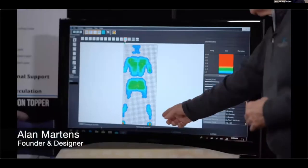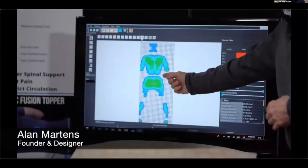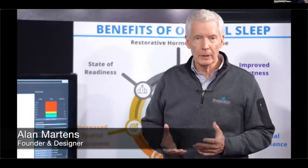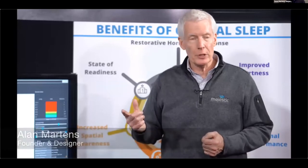Now we're going to demonstrate the impact of this type of mattress with somebody lying on their back. What you can see from this diagram are hot spots in the heels, but the concern is that there is no support in the lumbar area. So as someone starts to fall asleep, the muscles relax and the lumbar begins to flatten out, creating stress all up and down the spine, disrupting sleep.